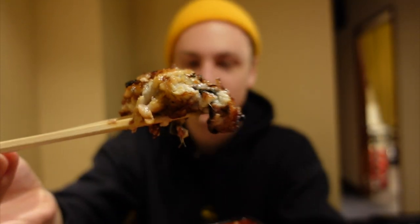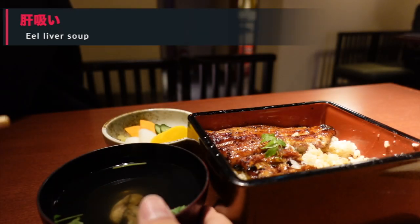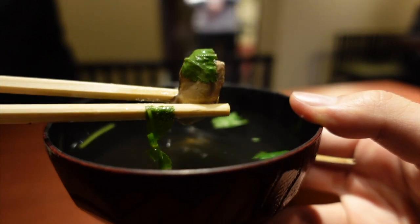こちら、うな重、いただきます。ふわふわ。やばい。雲の上にいるみたい。ふわふわ、うなぎ。うまっ。やば。このご飯にね、タレが染みてて。ご飯だけでも美味しい。このうな重やばい。 Eel boxes at most places come with a clear soup with eel liver in it. The soup is mostly to enjoy the texture of the eel liver, which contains a ton of nutrients.